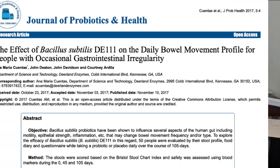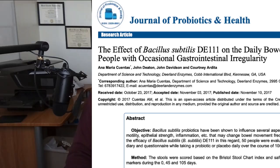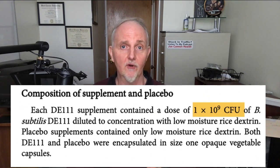We also have this paper, the effect of Bacillus subtilis DE111 on daily bowel movement profile in people with occasional GI irregularity. 50 people who are suffering from either occasional diarrhea or constipation or abdominal pain are given either a placebo or the DE111 Bacillus subtilis strain for 90 days. And the concentration of the probiotic here was also 1 billion colony-forming units.